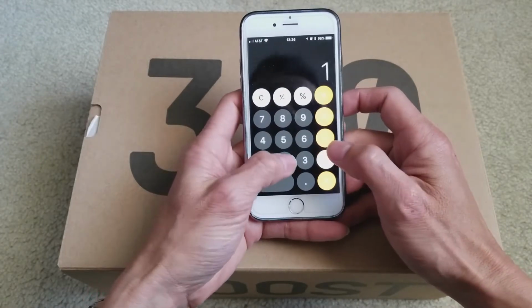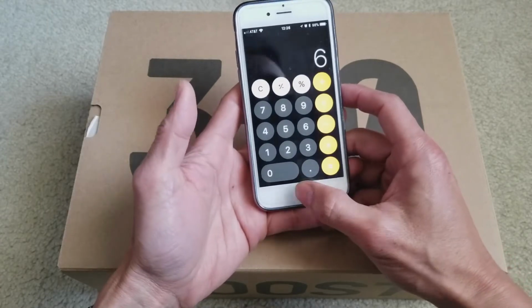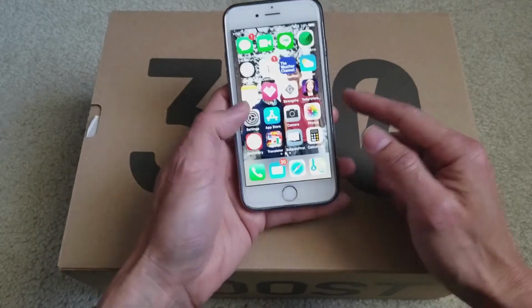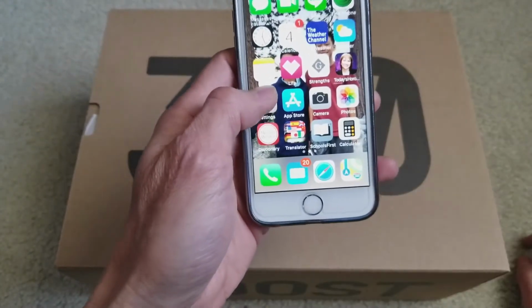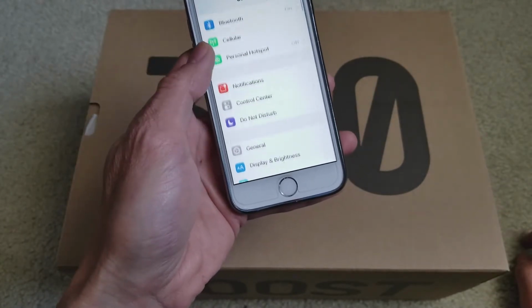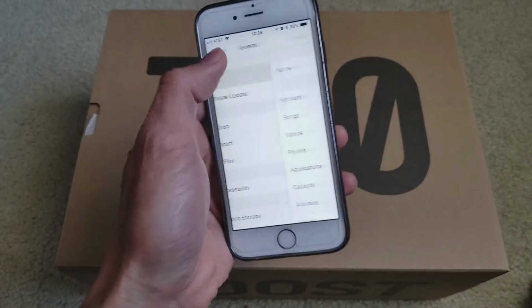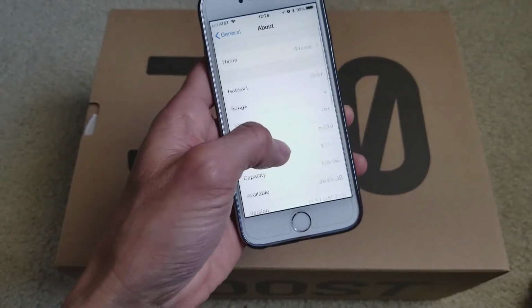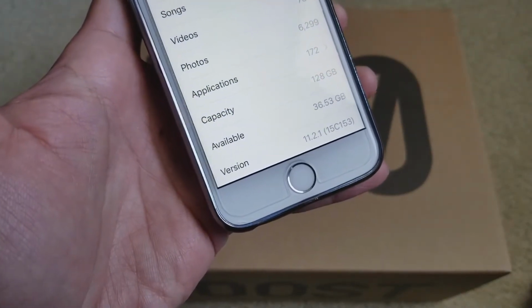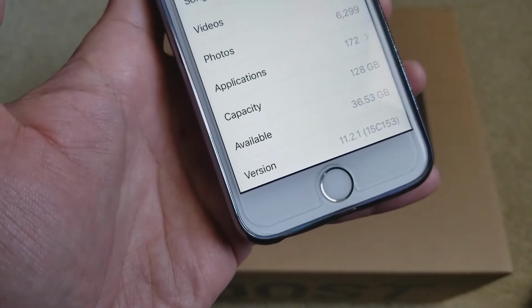First of all, are you guys still experiencing the same problem with the calculator? Most of the time, the new and latest iOS should have fixed that error already. If not, you can go ahead and update to the new and latest iOS. This one is on version 11.2.1, the new and latest software.